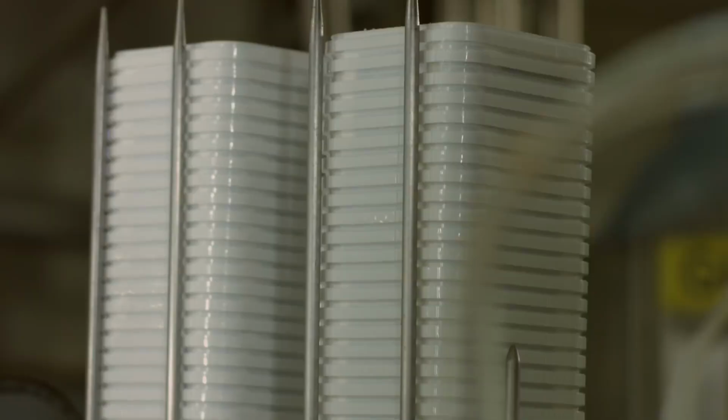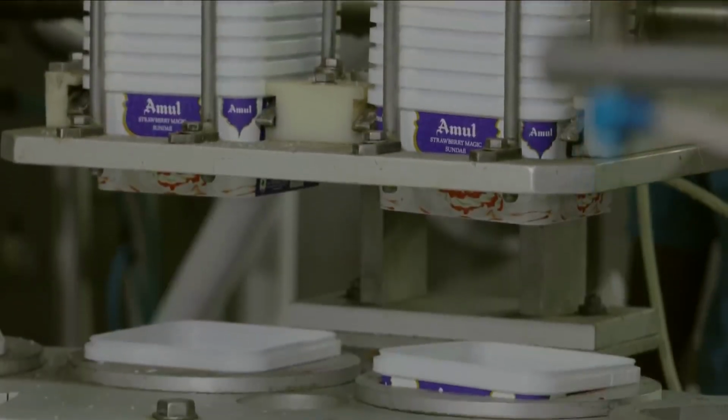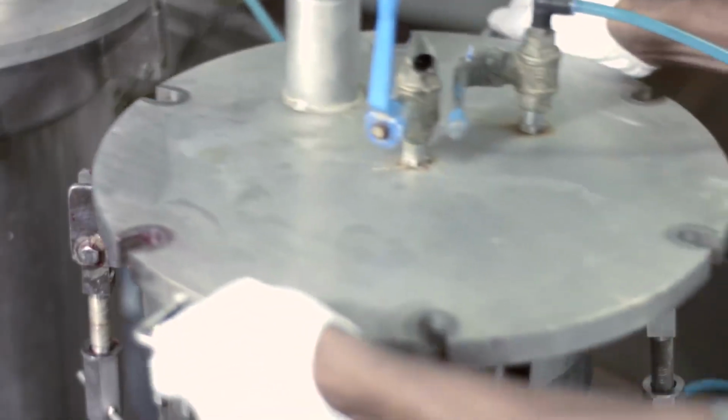Amul tubs have changed the modern kitchen culture in India and became a must-have inventory in the freezer of every home. This machine makes almost 50,000 tubs a day, and there are many such machines working round the clock in Amul's 17 factories. Strawberry syrup is made in a special large size vat.